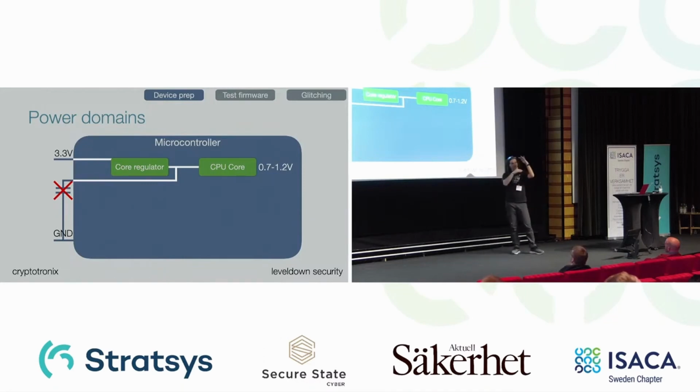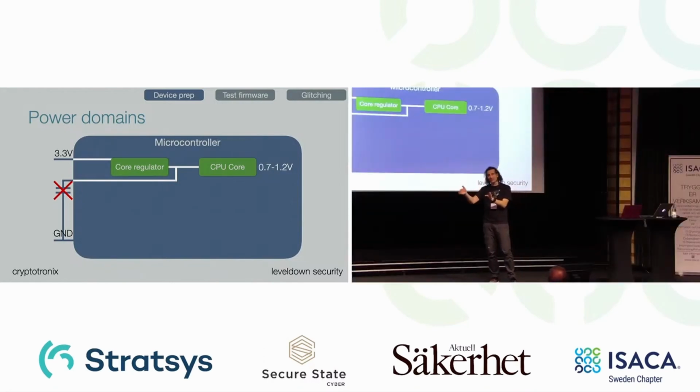3.3 volts is, there's a range of voltages you can feed into a chip. But this, say, 3.3 volts coming in, that's going to power some of the peripherals, maybe your memory. But generally, the CPU core voltage is going to be lower. If you look at a PC, you have core voltages of 0.9 volts or 1.2 volts, very, very low. So this chip has an internal regulator that will take in the user-provided voltage, step that down to what the CPU core needs. When we're doing our fault injection, we want to directly affect the CPU. We don't care about any of the other peripherals, at least for this attack. We want to hit the CPU because that's the thing that's processing our code as it's running.